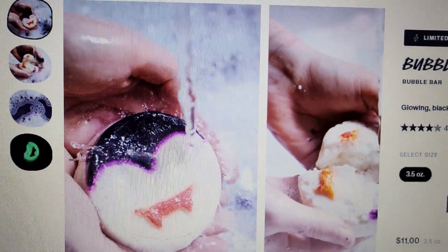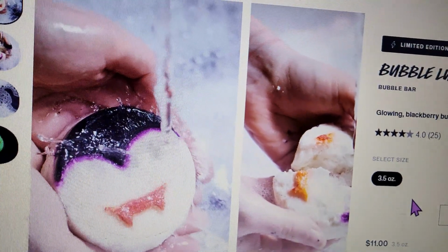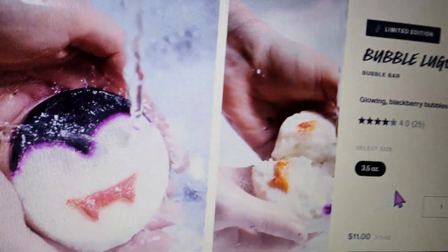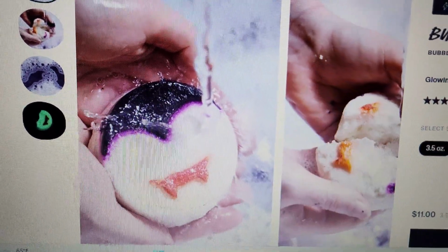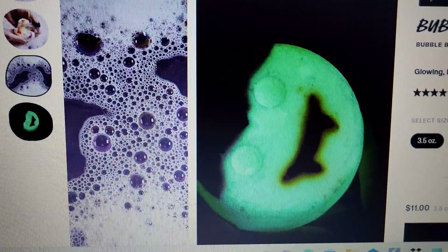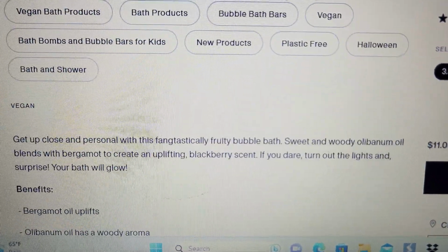Ooh, this one glows in the dark. Look how cool. I remember this one from last year. Also, glowing blackberry bubbles. Bubble Lugosi. Yep, I remember that name. Bubble Lugosi. That would look so cool. Like, how often do you bathe in the pitch black, dork?